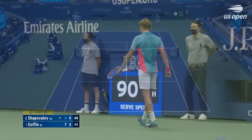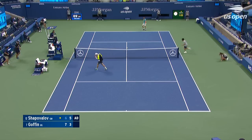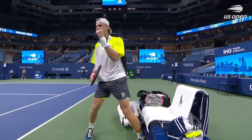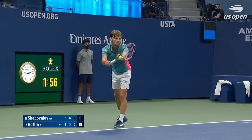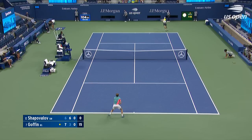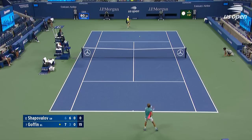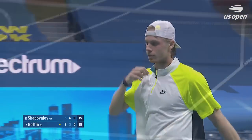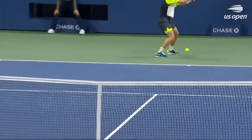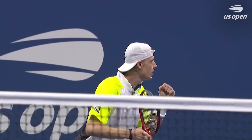Great rally there from both players. And that time Shapovalov cuts off the court on Goffin, forces the error, and the Canadian has taken the second set from David Goffin. Wow, he just unloaded from the center of the court. Shapovalov just can absolutely uncoil and create so much pace off of the ground, but especially off that forehand wing.